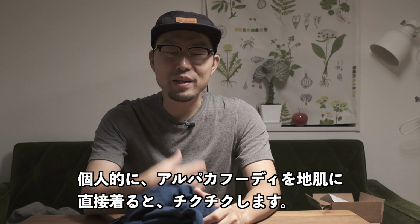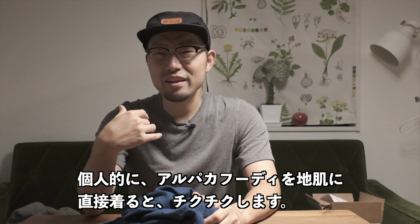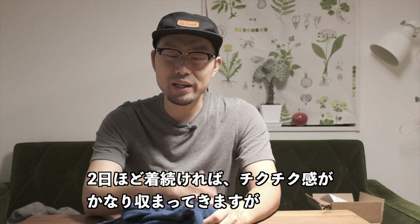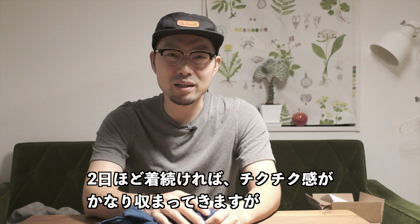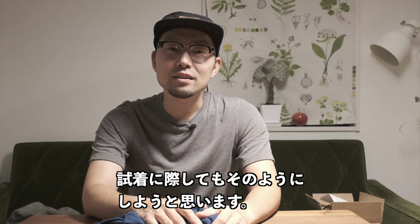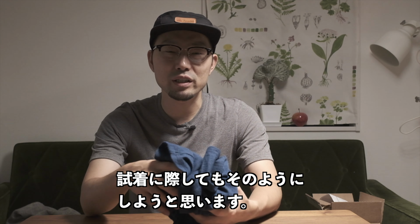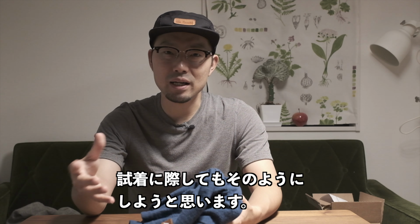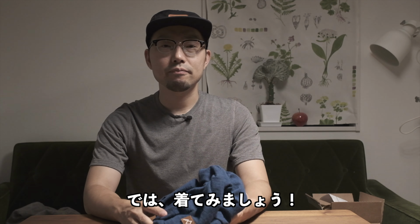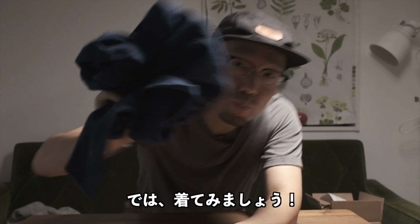In my personal opinion, Appalachian Gear Company's alpaca hoodie is, to be honest, itchy. If you keep wearing it for a couple of days, the itchiness will go on, but when I hike, I always wear something underneath. So when I try it on, I won't wear it directly on my skin, but over my t-shirt. Okay, let's put it on. Try it on.